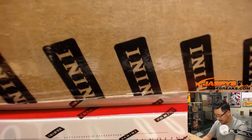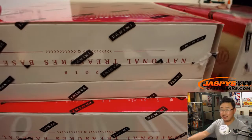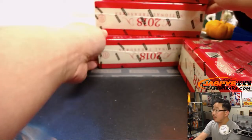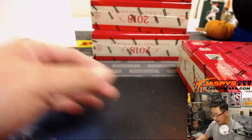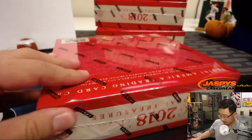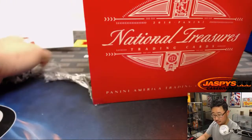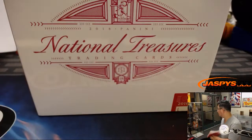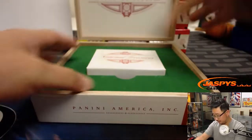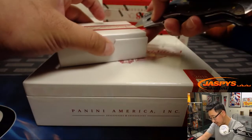Now, our last few cases of NT Baseball that we got have been pretty nice, so I hope the trend continues in this case right here. We don't have any more NT Baseball in the store, but I'm sure we'll look to try to get some more, so keep an eye on the website. You never know when it's just going to magically appear again. Good luck, good luck, good luck. I have a fatter box, maybe a button in here?